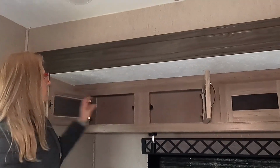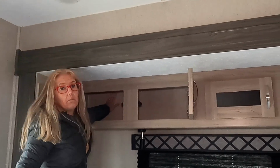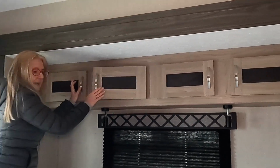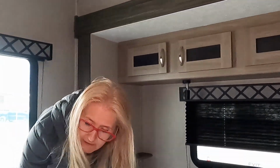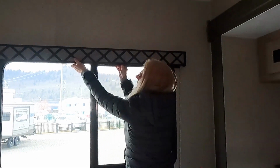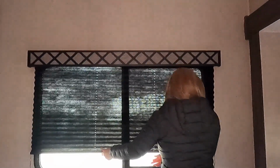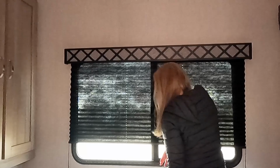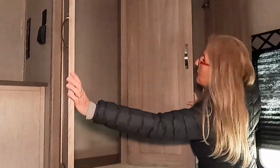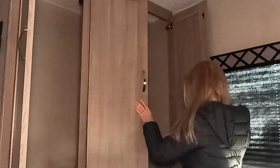Storage, so again, smaller openings, but it's quite deep and it goes all the way across. So I like that. Over to this side, I'm just going to pull this down so you guys can see better. I'm looking for any electrical, so far none. Over here is a large 3-doored closet. So it goes all the way and it's got those same hook things.